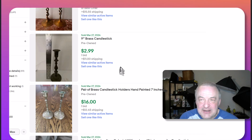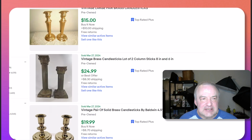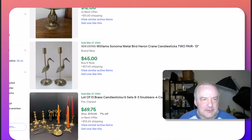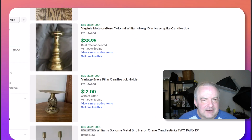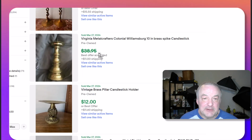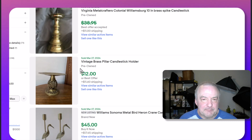I did another search for brass candlesticks, and I haven't checked Buy It Now only yet. So let me get rid of these auctions. That will get rid of these silly low bid things. Here's a single candlestick. We don't know what it went for, but we know probably it went for over $30. They were asking $38.